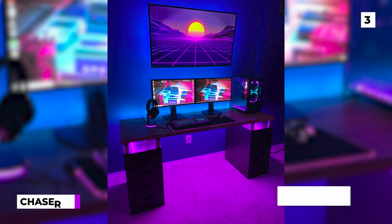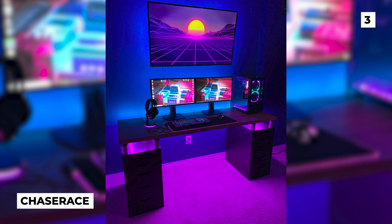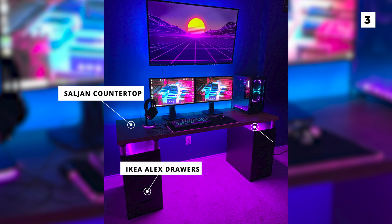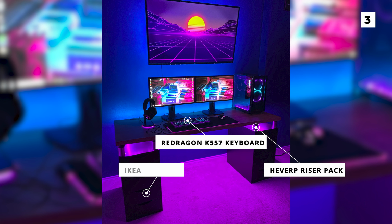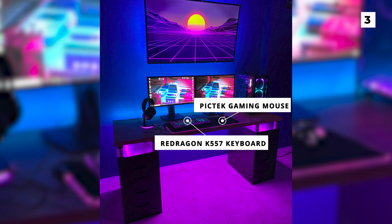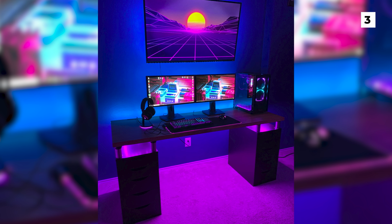Here we've got another neon Outrun themed setup, this time from user Chase Race. The desk utilises a Saljan countertop, as well as IKEA Alex drawers and some riser packs from Amazon. On the desk we're looking at a Red Dragon K557 keyboard and a PicTech gaming mouse. Above those are a pair of monitors which do look nice, however I think they would look better if they were both mounted, or if they were replaced with an ultrawide.